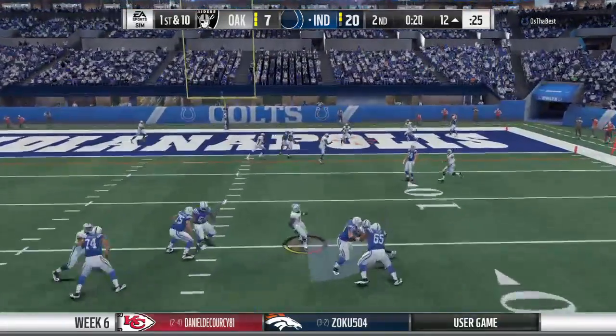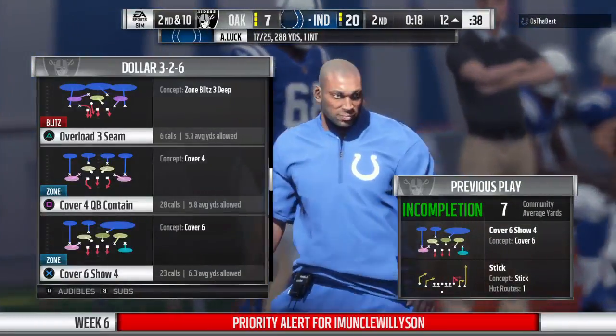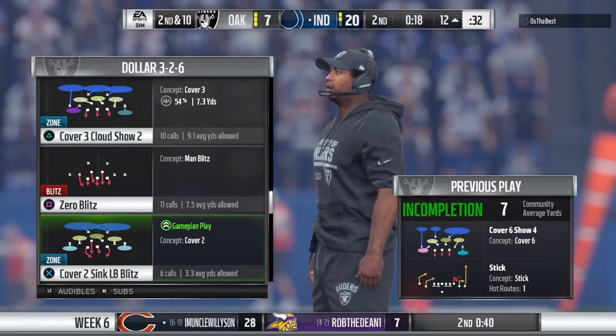Throwing is Locke. And that will be incomplete with the clock showing 18 seconds now to go. He was looking for Dante Moncrief that time. And now it's second down.